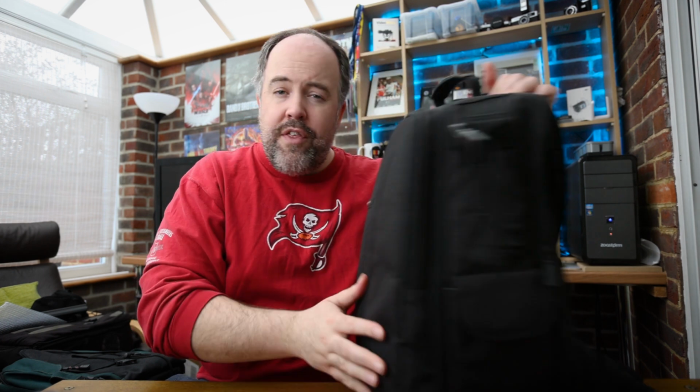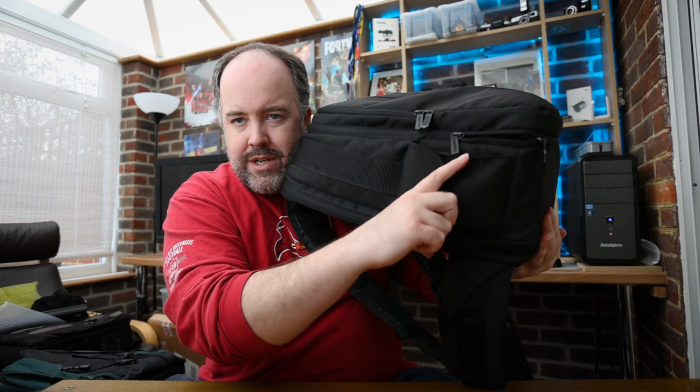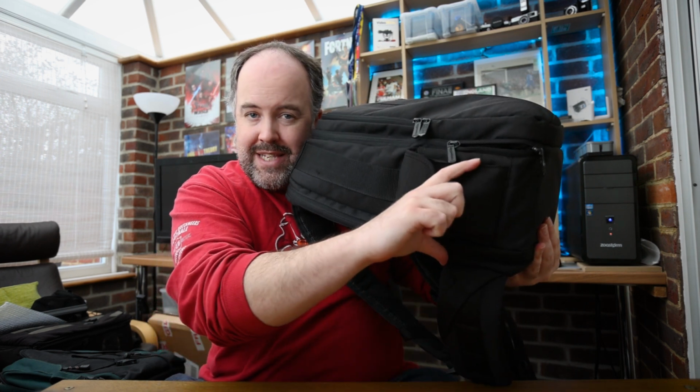And the other thing I like about this is it is deep enough to fit a pro body, and by that I mean my 1DX will fit in the width of that bag, which a lot of camera backpacks don't do. Because they're taller, you can't fit the depth of them into the backpack, whereas you can with this.